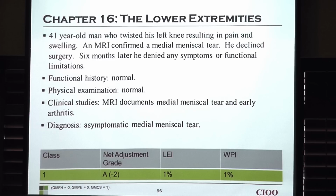Next example, a 41-year-old male twists his knee. MRI says he's got a medial meniscal tear. I got a meniscal tear and it hurts, but I don't really want to have surgery. I'm kind of getting along okay. Back to work, doing all the stuff I want to do, but I've got a meniscal tear and it's documented on an MRI. So even though they're back to work, they're doing all the stuff they want, they have known pathology, and I cannot give them a 0 number. So the guides will not allow that.